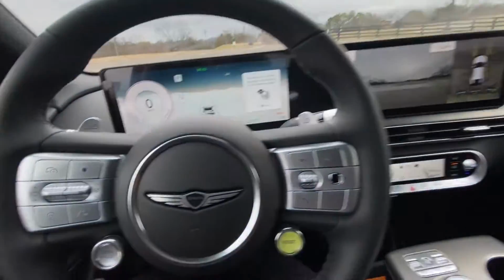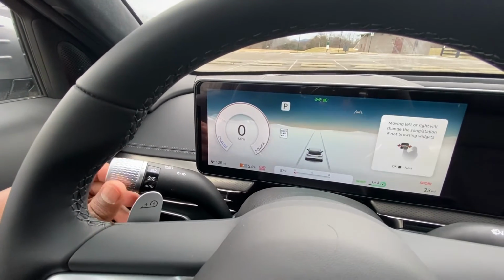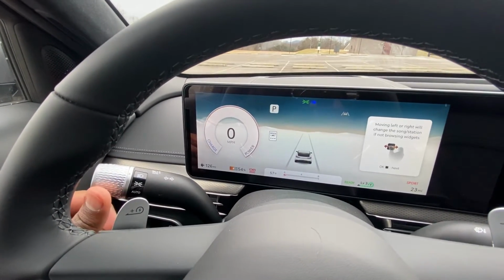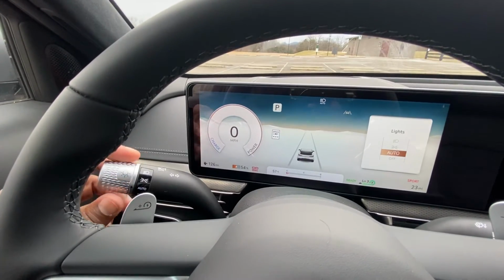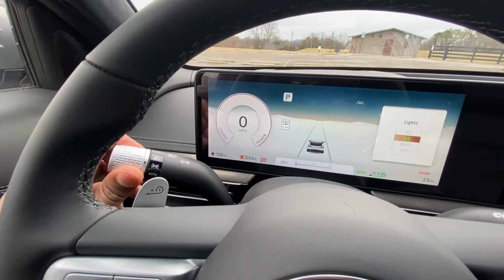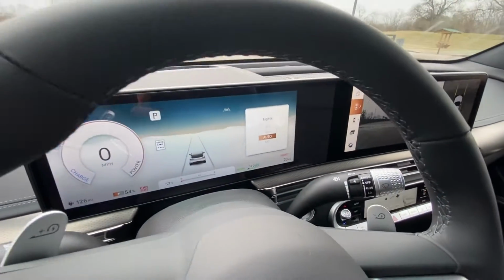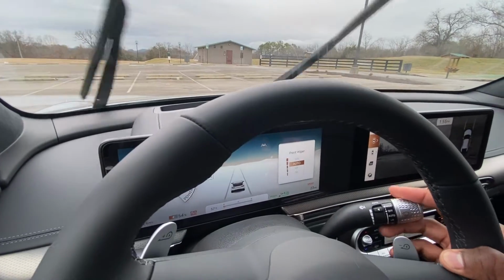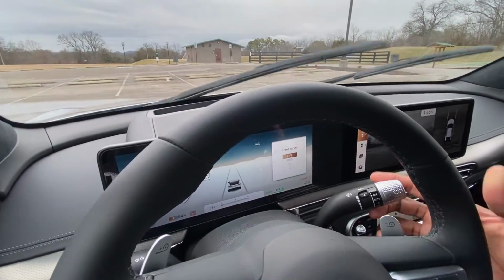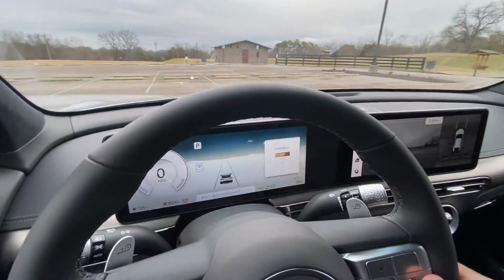Now left side stalk here, blinkers. Now your high beams can be toggled there. And then when you're in auto mode, you can turn the auto high beams on there. Then you can turn all the lights off if you want to. And then over to the right side, we do have automatic wipers. So that's one time, off, auto, low, high. And then we can adjust the auto sensitivity here. And then pull up here for that front wiper fluid.